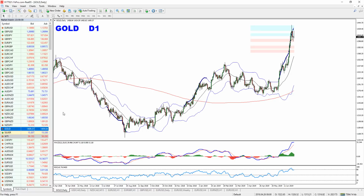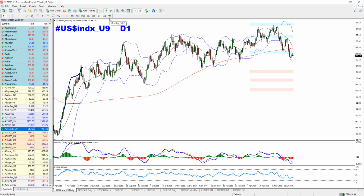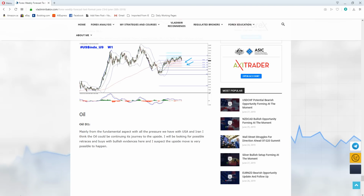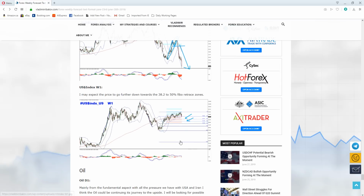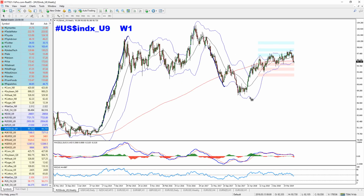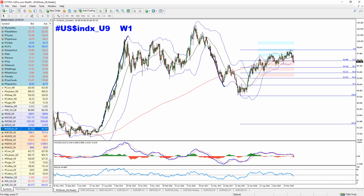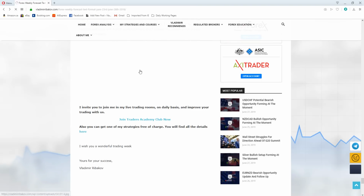Dollar index, our view was bearish. Let's take a quick look here. We're continuing lower, pushing all the way down here, right? Expecting it to go lower, to the 38 and 50 of the weekly cycle. So getting there. Still the target here. So sell the rallies is still the plan for the index, remaining bearish.